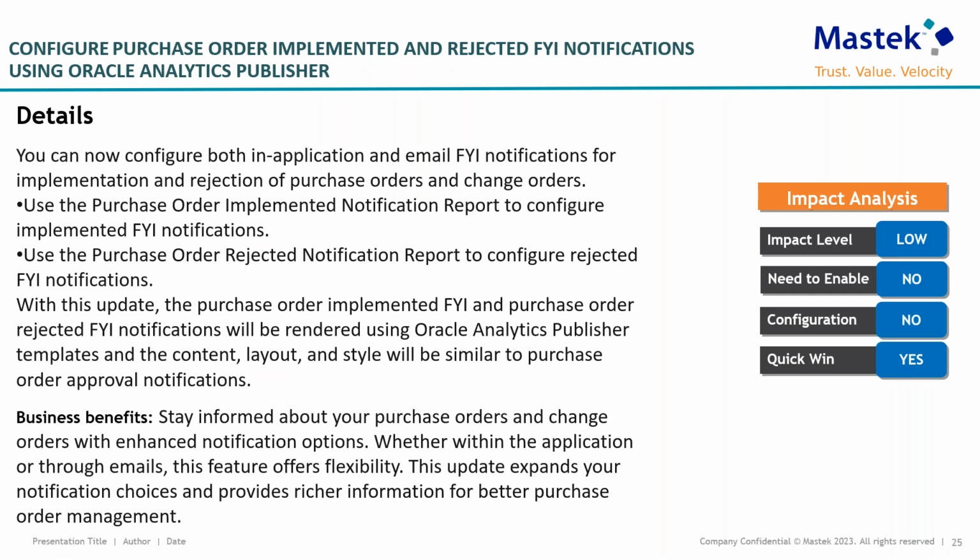So the next feature is configure purchase order implemented and rejected FYI notification using Oracle Analytics Publisher. Now, when it comes to letting people know about the completion or rejection of purchase order or change orders, you have more option for notification. You can set up notification within the application or get notified through emails. To make this notification more informative and similar in look to approval notification, you can use the Oracle Analytics Publisher template.